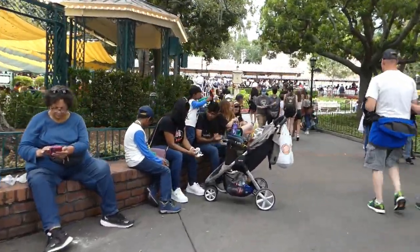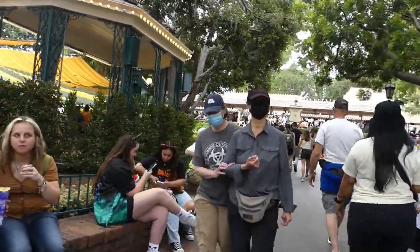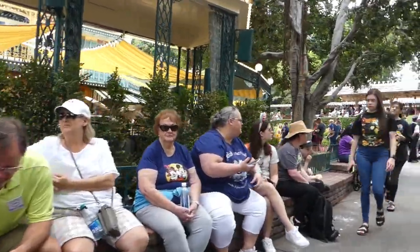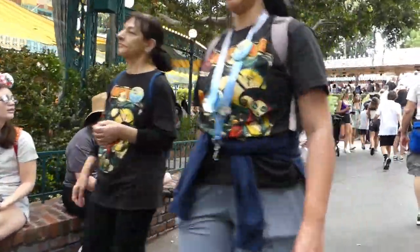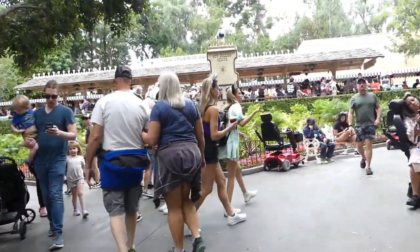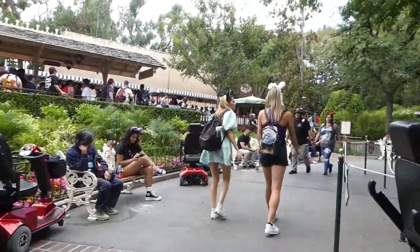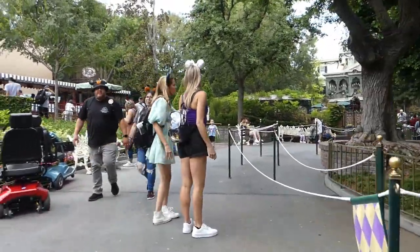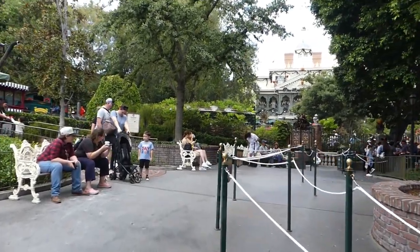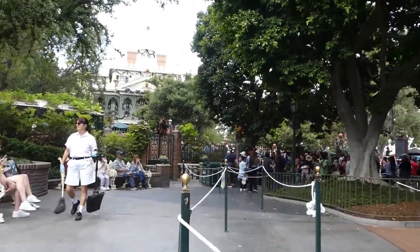And I'm just walking through. Oh my goodness, this line just goes everywhere. I'm not sure if everyone's actually waiting for the restaurant here, I don't think so. Did you want to try a drink? No. Not really. Okay, all right, so we're just going around again. Check the view.